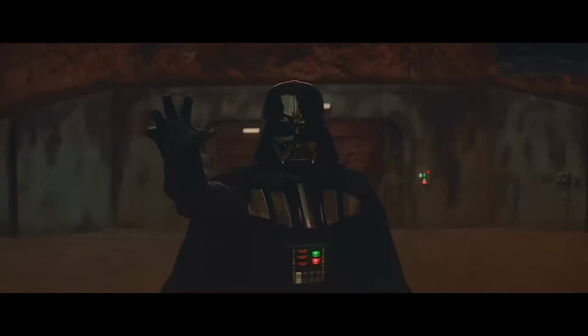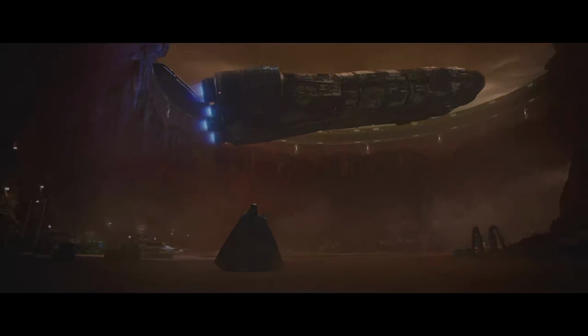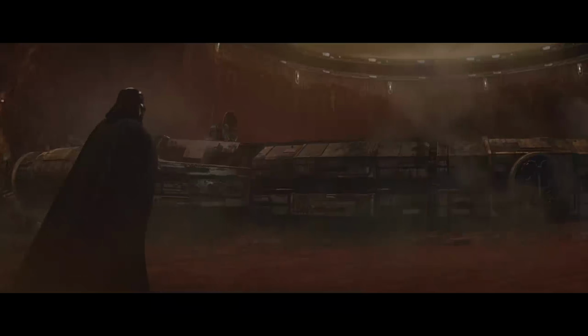So, was his armor a weakness, or was it the very reason Darth Vader became one of the most feared beings in the galaxy? What if Vader's armor was upgraded? In the end, one truth remains. Darth Vader wasn't just powerful, he was broken. And Palpatine ensured that suffering would never end.